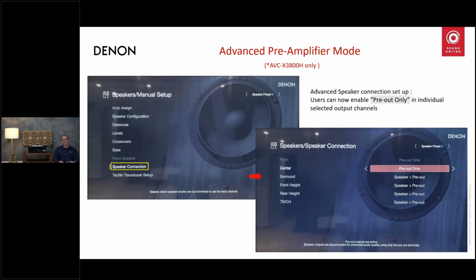And that is how it looks on the graphic user interface and the speaker setup. You can really select for any channel, so be it front, center, surround, front height, rear height. You can define if the speakers are connected or if there is only the pre-out signal. So speaker plus pre-out or pre-out only.